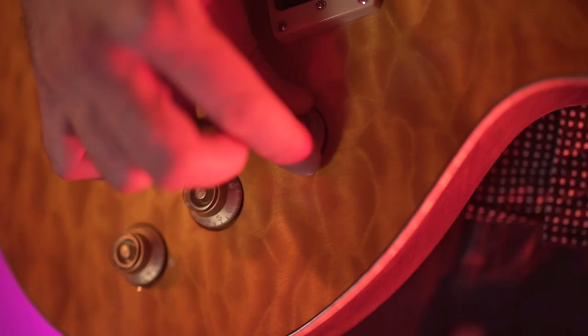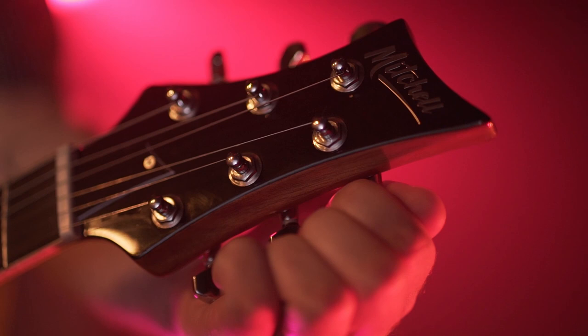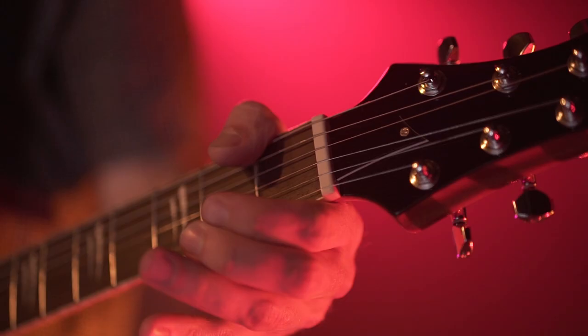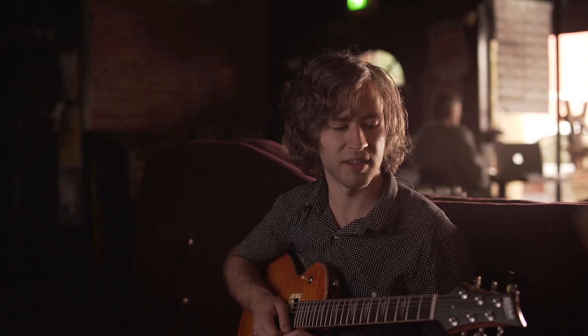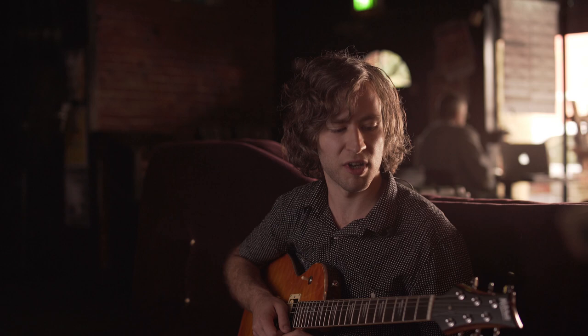Paraffin-dipped humbuckers with coil tap increase your tonal options while reducing unwanted feedback. High-ratio locking tuners and friction-reducing nut create rock-solid tuning stability that lasts all night. Tuning is one of the most distracting things you could ever do during a performance. Having a guitar that stays in tune is one of the most important things.